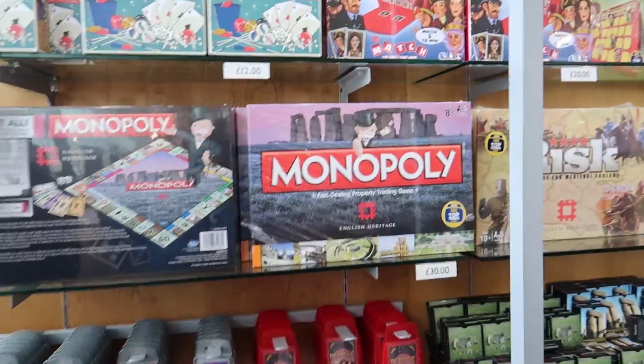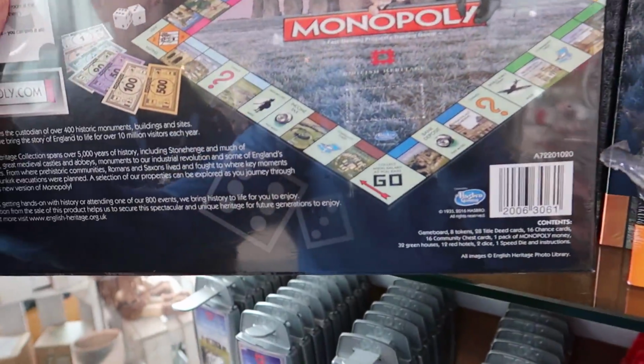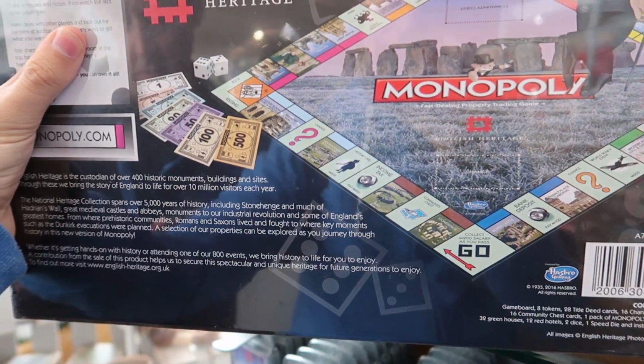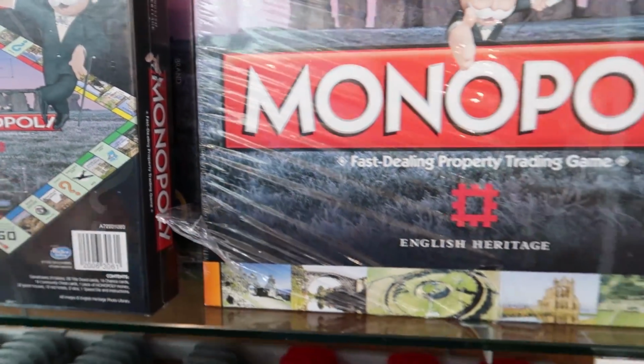Ooh, Monopoly, the Stonehenge edition. What do you get on it? History Live. Different various famous sites.